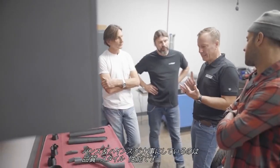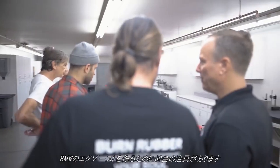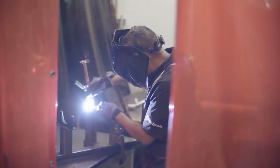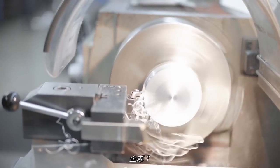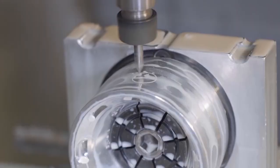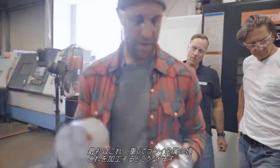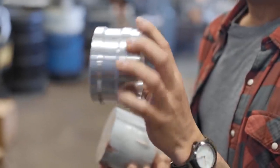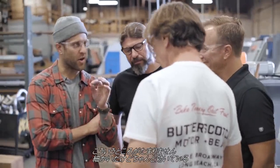It's pretty cool. Vance and Hines is all about quality, styling, and performance. There's 30 fixtures to make the exhaust for your BMW motorcycle. It's just a nice machine like this. I've got to be German efficient. So basically, it starts here, which has some serious weight, and then they mill it down to that. But at the end, there are little details. Right, and this is exactly things like that. I love little things like that. It's subtle, but it's just enough.